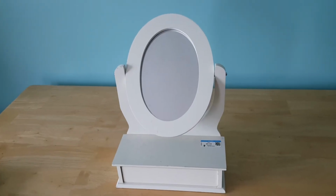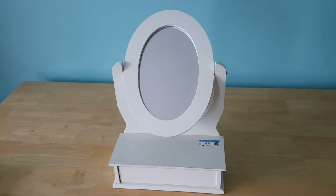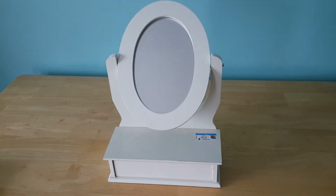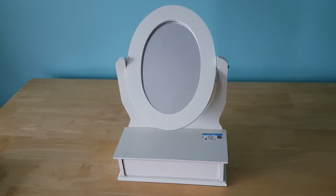Last on the list is this cute little tabletop vanity. I kind of couldn't pass it up. The mirror is in great shape. It's an actual real mirror, and it does have a little drawer in the bottom. The mirror does tilt and swivel, but I'm going to show you guys just a few issues with this piece.